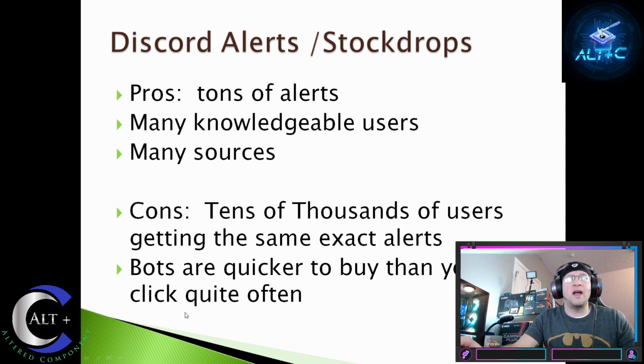Some companies don't care about bots, such as Amazon and Newegg. They are constantly getting lit up by bots. As soon as you see the alert, it's gone. You click on it and it has been purchased.